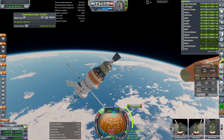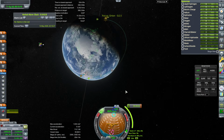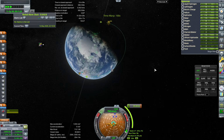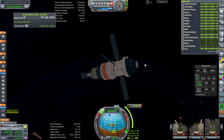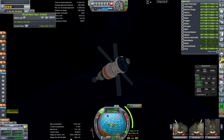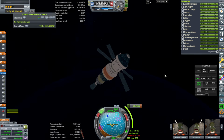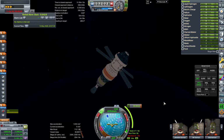So let me just get this extended. So we've got that. And we'll do this minor burn, which they did, to lift the orbit up. So the mod I used for the Orion and SLS is Artemis Construction Kit. But you can see the ICPS has 3,300 meters per second. That alone is already enough to transfer Orion with its service module to the moon.